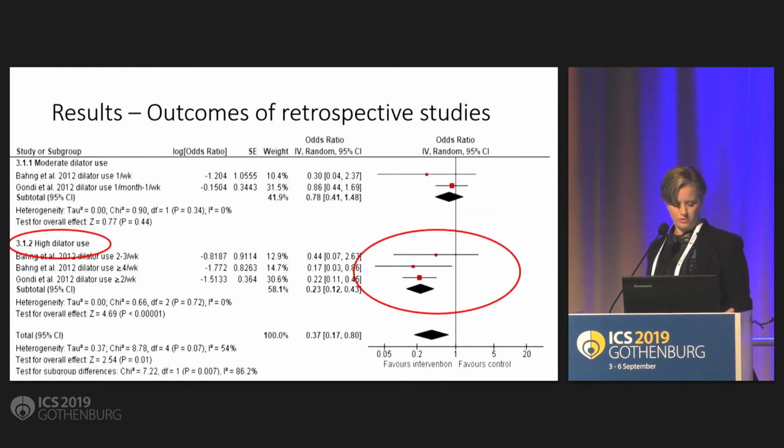This forest plot of odds ratios shows the effect of vaginal dilator therapy. So you can see that participants who used dilators at least twice a week had lower rates of severe vaginal complications, with the study results on the left side here favouring the intervention.